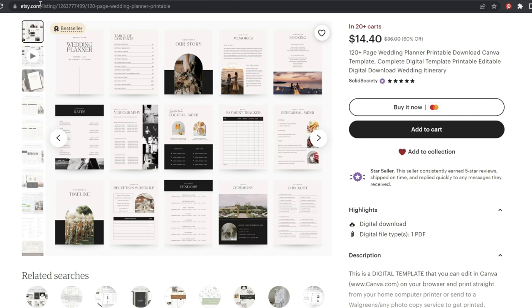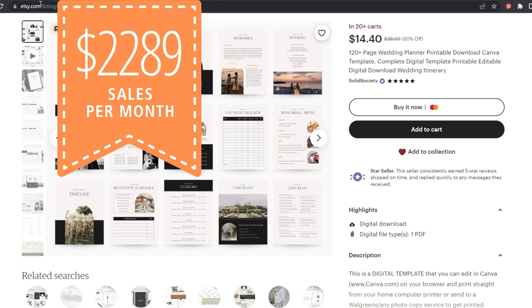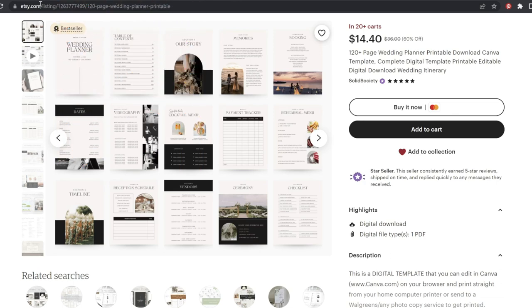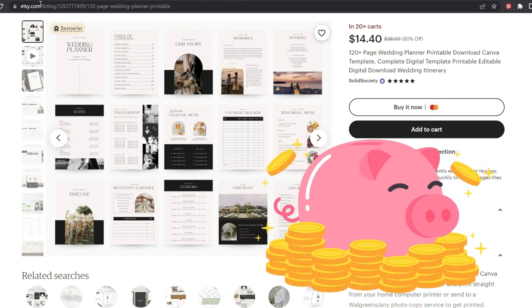And if we look back at the listing here, we can see that it's actually on sale for $14.40, which puts my estimate of their monthly earnings at just under $2,300 a month, which is super, super cool. I absolutely love planners, and I love that you can make a planner one time and have it start bringing in over $2,000 a month in passive residual income.